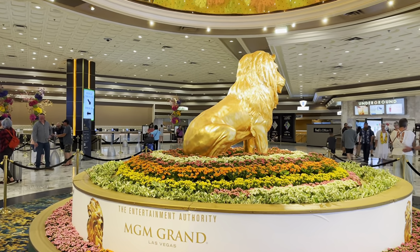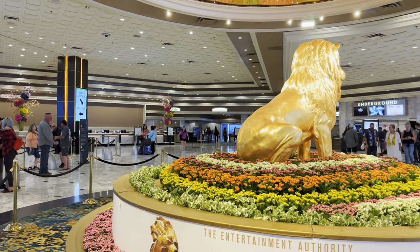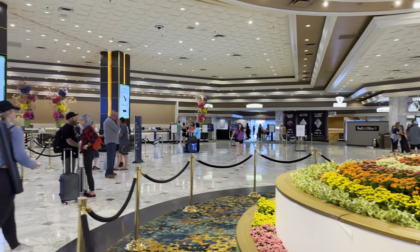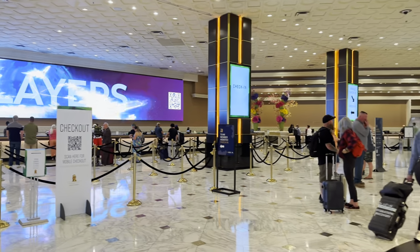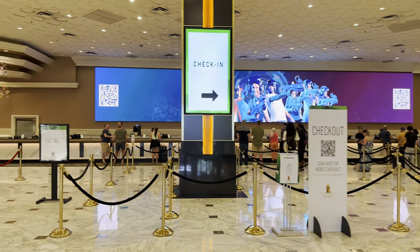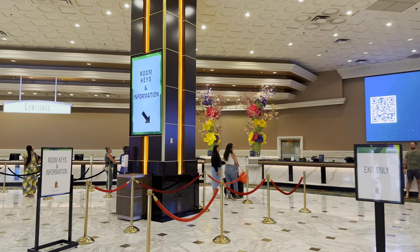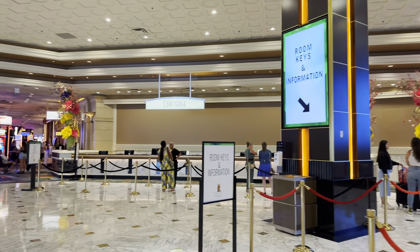MGM is the single largest hotel in the world with 6,852 rooms. It opened in 1993 as a Wizard of Oz theme. Outside still has the emerald green from Emerald City.